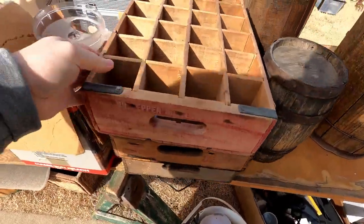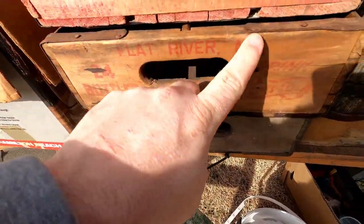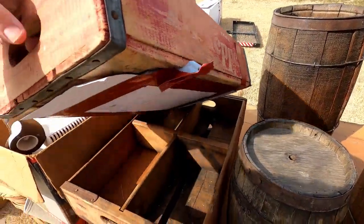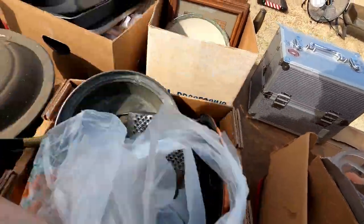Several old soda crates here. This one here is actually from Fly River, Missouri. You can see it right there. A lot of times you'll find the local advertisement sells really well, so always be on the lookout for that stuff. Then we've got several boxes here of just random stuff.